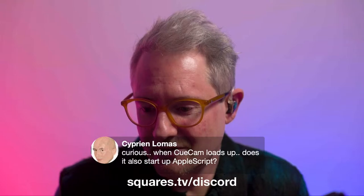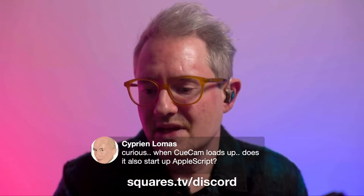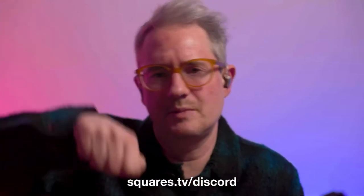So a quick thing, curious: when QCam loads up, does it also start up AppleScript? The only thing QCam uses AppleScript for is to install the virtual camera. So it just runs a quick AppleScript to copy it into the plugins folder. But that's the only time you should see any AppleScript coming out of QCam Presenter.